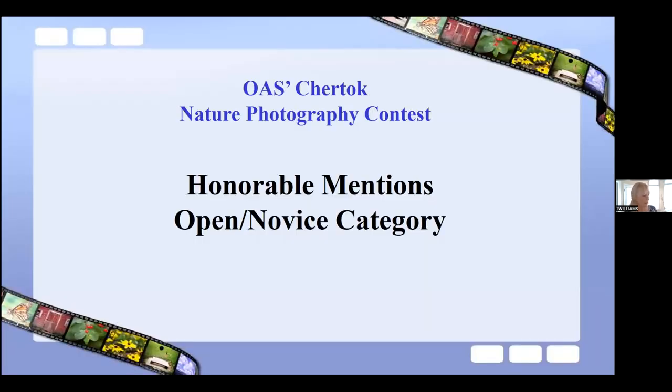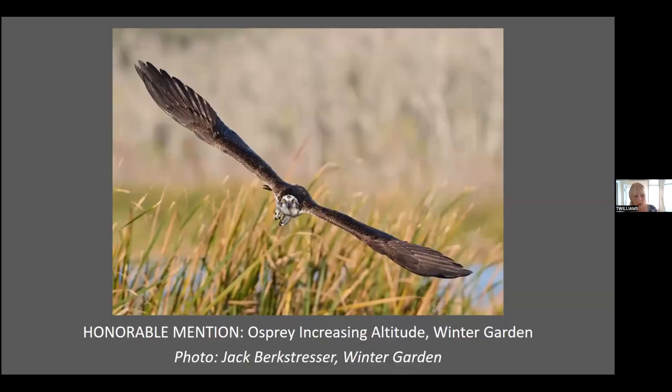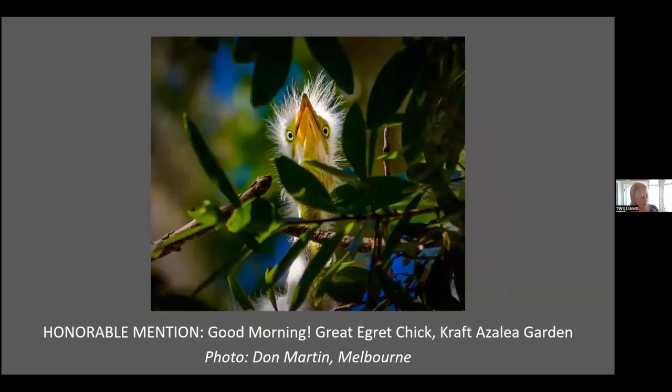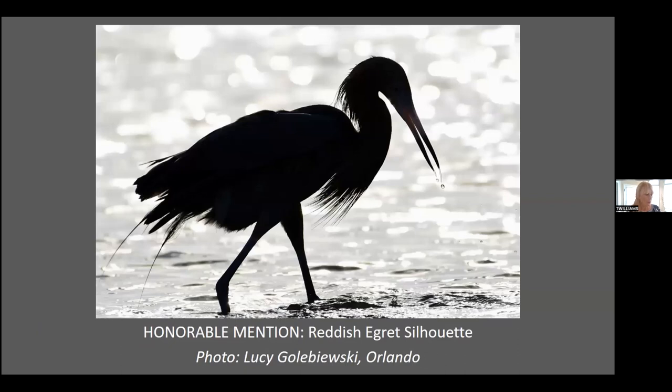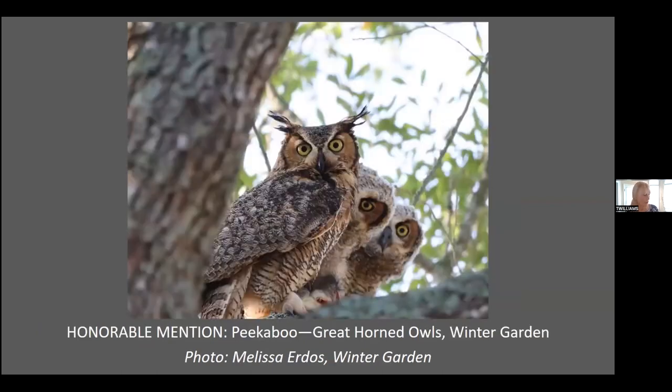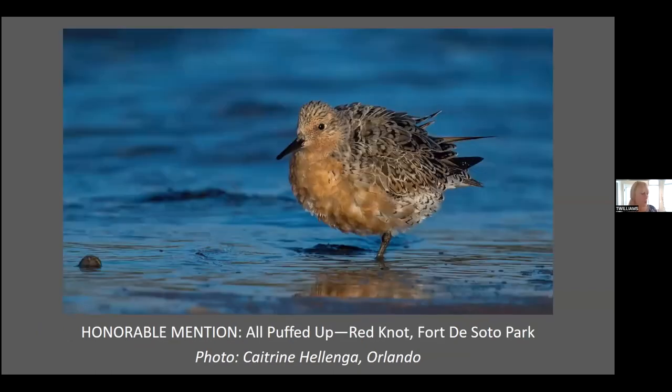Honorable mentions in the novice category go to Jack Burkstresser from Winter Garden for Osprey Increasing Altitude. Donald Martin from Melbourne for Good Morning, Great Egret Chick. Heather Earle from Winter Haven for Busted, Pied-billed Grebe with Shrimp. Lucy Golubieski for Reddish Egret Silhouette. Melissa Erdos from Winter Garden for Peekaboo, Great Horned Owls. Katrin Halinga from Orlando for All Puffed Up, Red Knot.